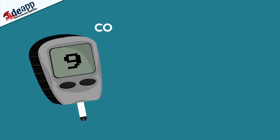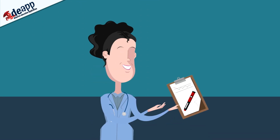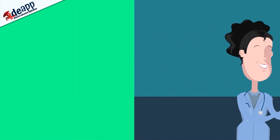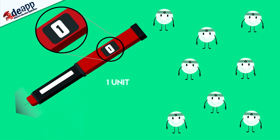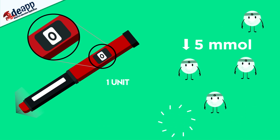When your glucose level is too high, you will need to give an extra dose of fast-acting insulin to bring this down. This is called a correction dose. Your team will tell you what your target is and what your correction dose will be. Your correction dose, for example, may be written as 1 unit for every 5 millimole. This means 1 unit of fast-acting insulin will reduce your glucose level down by 5 millimoles.